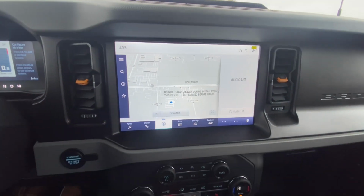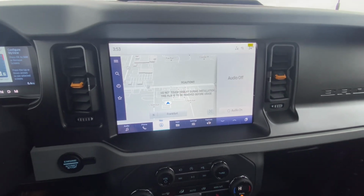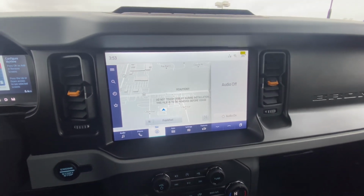Now, jumping down here into the screen, there's a whole bunch of features in here that we can go into a deep dive just over the screen. Now, if you want to see all that, check out my deep dive video on this.